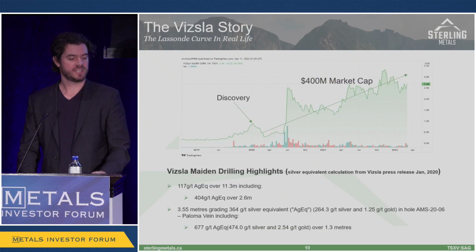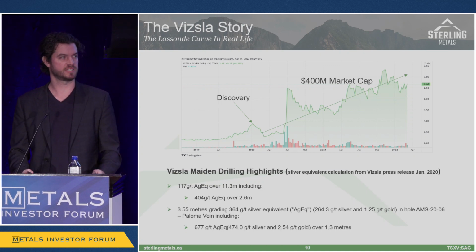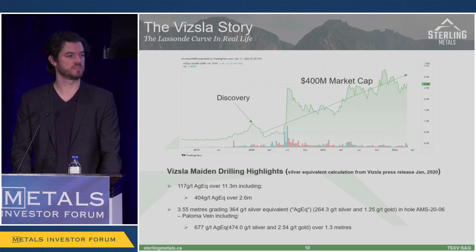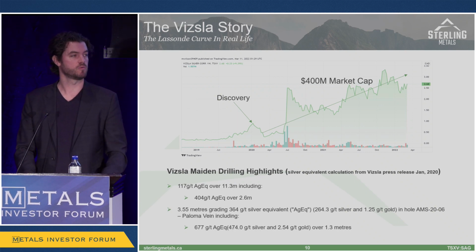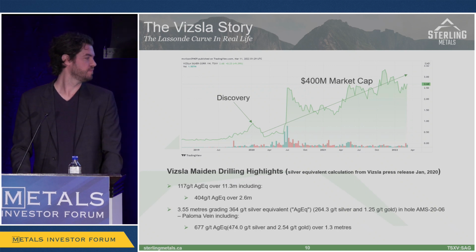Okay, so what does that mean? What does that mean for value? We're all here to invest. We're all here to find a story so that we can make some money. Well, let's look at one of the greater stories of the last couple of years in terms of silver discovery. We're looking at Vizsla. Vizsla is a great silver story, but their discovery was 2 years ago.